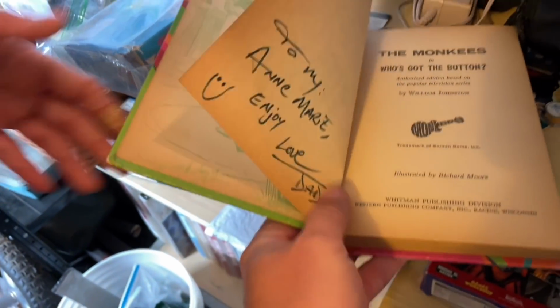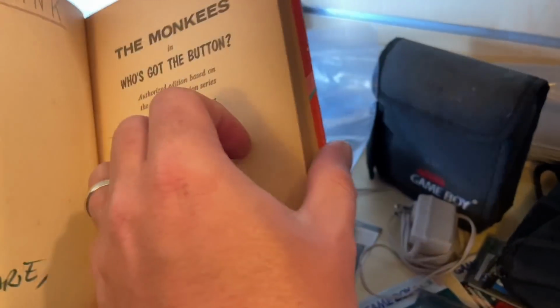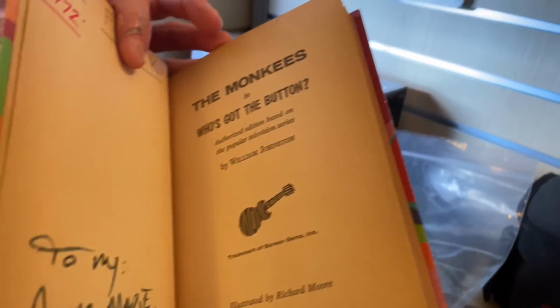Oh, whoa. I thought it was actually autographed by a monkey for a second. Autographed by Dad. From Dad. Yeah, I mean, that's pretty cool. It could have been a monkey. You never know. We should get this for Crazy Joe. Crazy Joe's the big monkey guy. So I don't know. It's pretty cool.